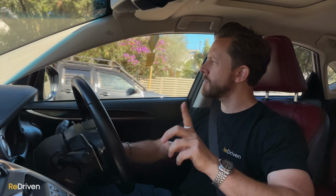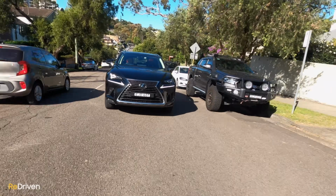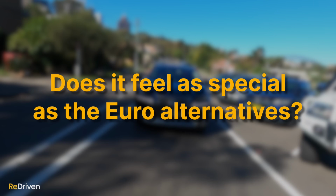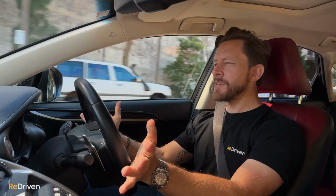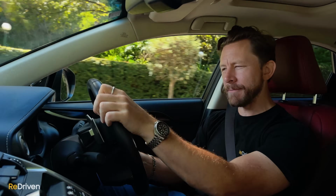There is a little bit of road and wind noise when you're on the freeway, but in saying that, a lot of the demographic that buy a Lexus, some of them are suffering from some hearing loss, so that shouldn't be a problem anyway. And if your hearing is really good, we'll just turn up the amazing stereo because it sounds epic. Does it feel as special as the Euro alternatives? Yes, it does. Basically, it ticks all of the premium medium-sized SUV boxes, so it more than matches the Europeans. In fact, it might more than match the Europeans for a longer period of time.